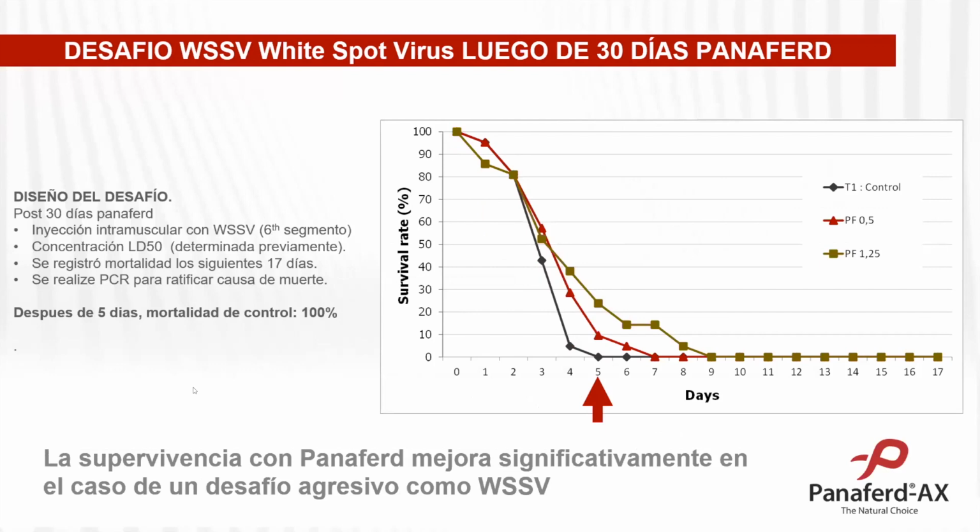The second challenge was really promising, in my opinion, and was made with white spot disease. Again, the same type of protocol: 30 days of feeding with Panaferd, then injection with the white spot virus at the 6th segment of the body with a specific concentration at the LD50. And we, of course, measured the level of mortality during 17 days.